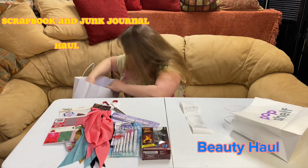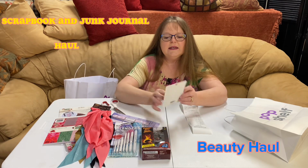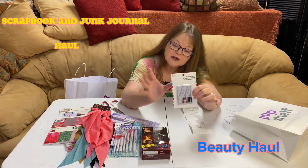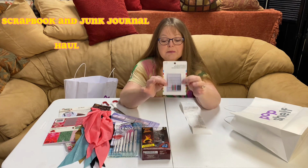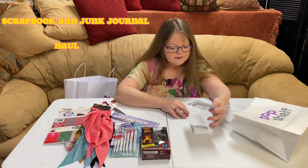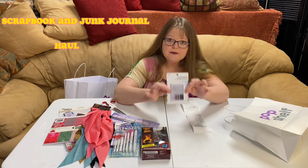And I got a nice little needle kit, threaded already needles for the purse. You never know when you're going to have to make one of those. I want to put that in the suitcase. The needle set, pre-threaded needles, only $1. A very, very great deal.